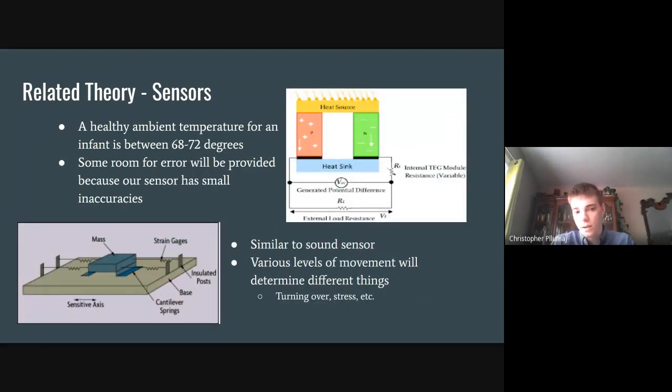As for the thermometer, a healthy ambient temperature for an infant is from 68 to 72 degrees Fahrenheit. Our sensors aren't 100% accurate, so we're going to have some room for error, maybe a couple degrees below and above that range. Anything out of that range will send an alert as well, because it'll be some kind of stress that we don't want the environment to have.